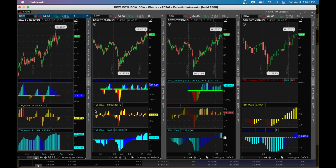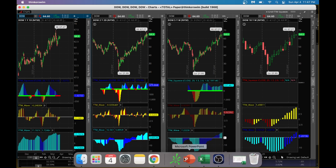You can also look at the 2-day chart, where the bar is above zero, and even the shorter term wave is above zero. Same is the case on the weekly chart, above zero, and here also above zero. Same story on the monthly chart. Overall, I think it's good. You could buy Dow Chemical.